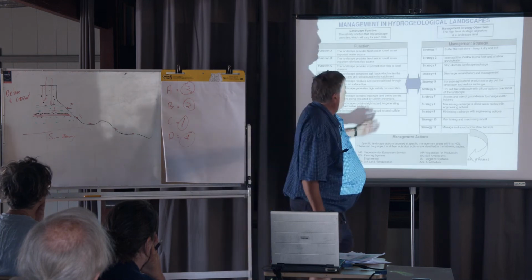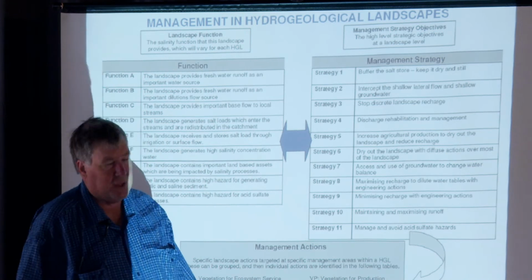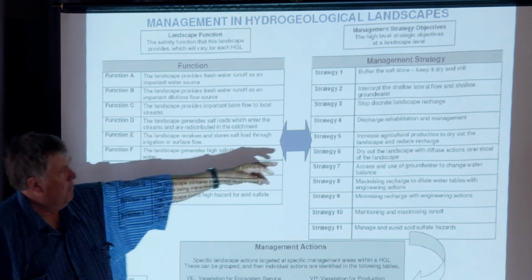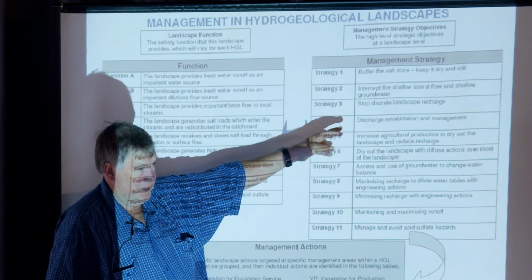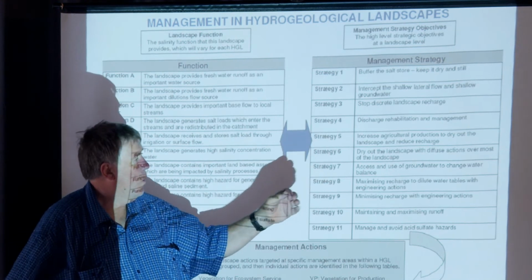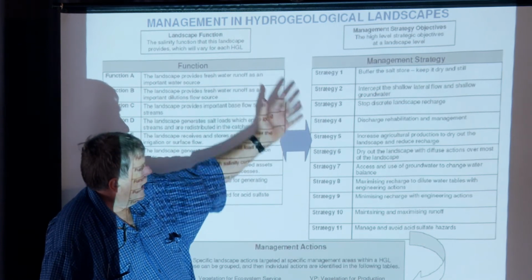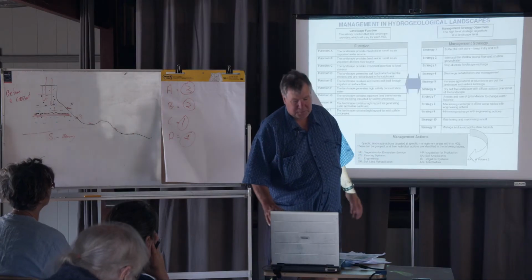Then the next part of the structure is the management structure. What do you do? Can you buffer the salt? Do you need to put something over the discharge area of the site? Is that how you fix the site? Do you try grazing management or perennial pastures over the whole landscape, or can you do engineering actions? There are a range of management strategies that you'll put in place, followed by management actions.